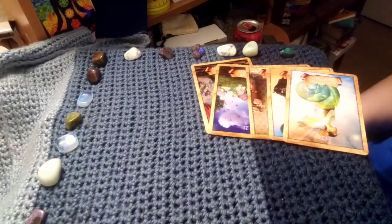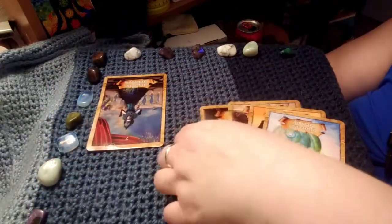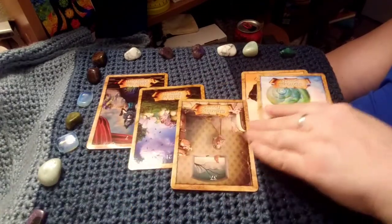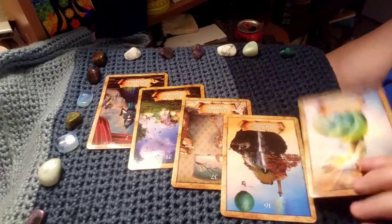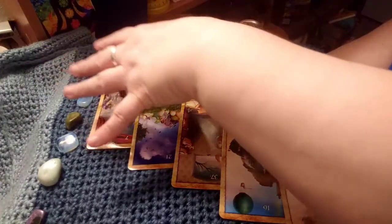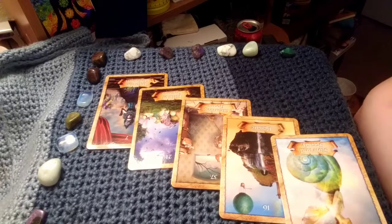Now, other people will pick a different way to look at the cards. They may pick whichever way, and it's okay. There's no wrong way to look at the deck. Now the reason why I'm doing it this way is because, like I said, I noticed that there's more dark cards to light cards. So it's like going from the dark to the light. So we're going from the darkness that is there for us to the lightness that we're trying to get to.